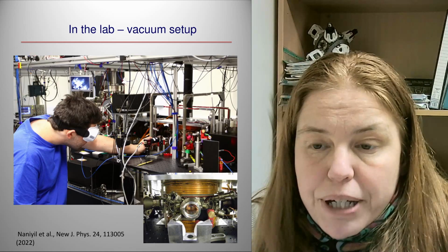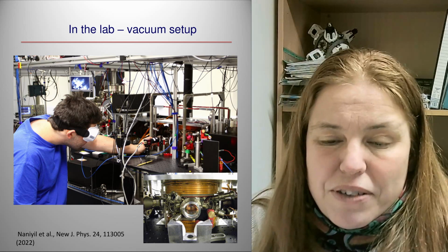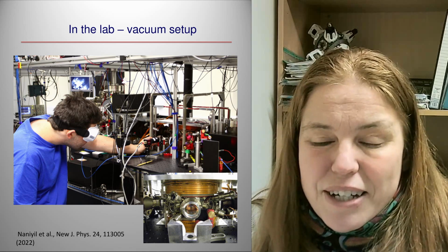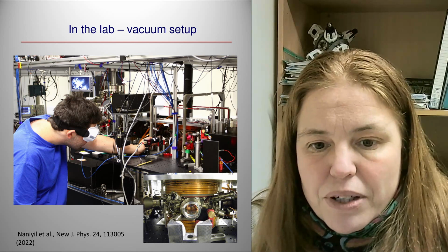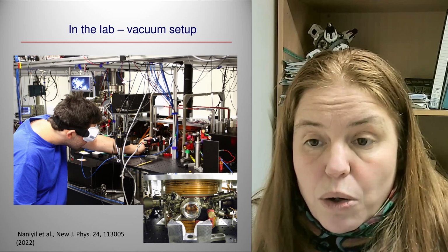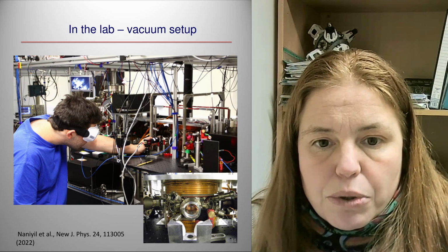This is a picture of the lab, including a PhD student. So these are big experiments, not as big as CERN. This all fits into a room, but still one needs a large vacuum chamber, one needs high currents and controls. In the insert here you can see this magneto-optical trap, including the coil that makes the magnetic field, and the lens for the optical dipole trap.